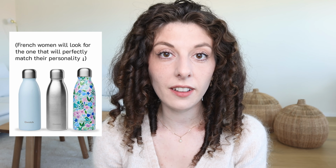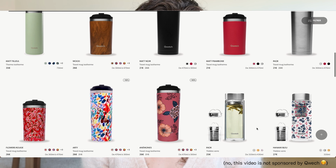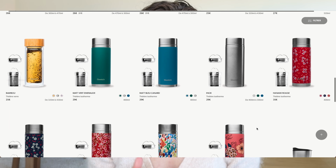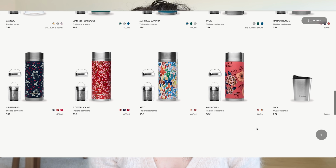French women do use reusable water bottles. You would see them very much with stainless steel water bottles or simply glass water bottles. And if they're carrying coffee in a mug, then they would go for something very simple, very timeless design, always of a reasonable size and never with a handle.